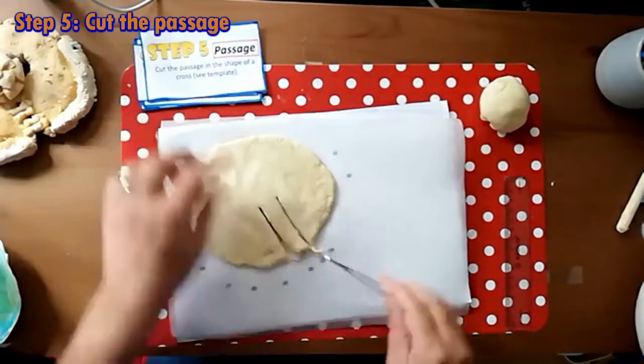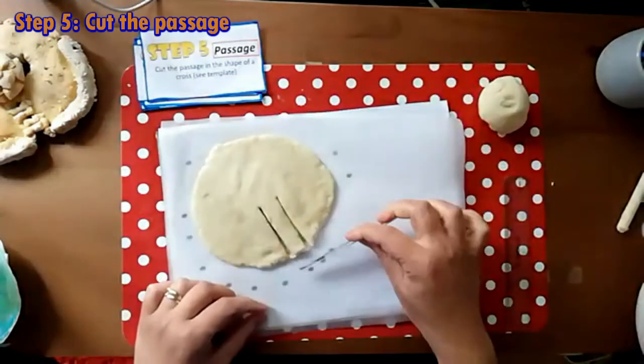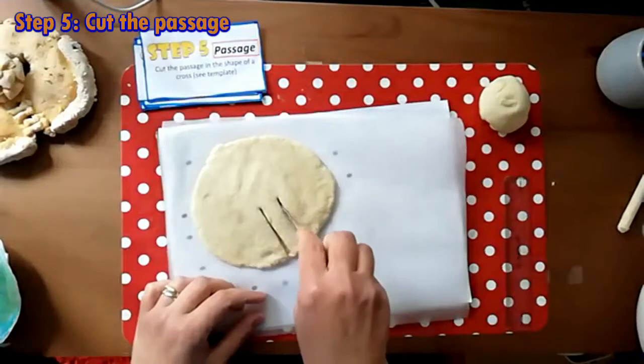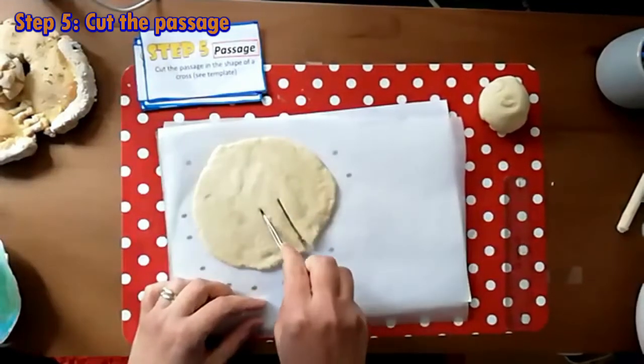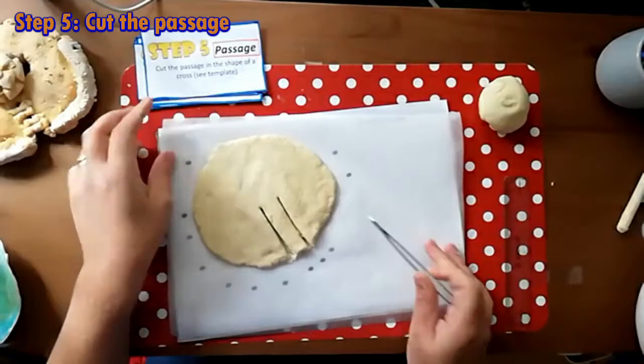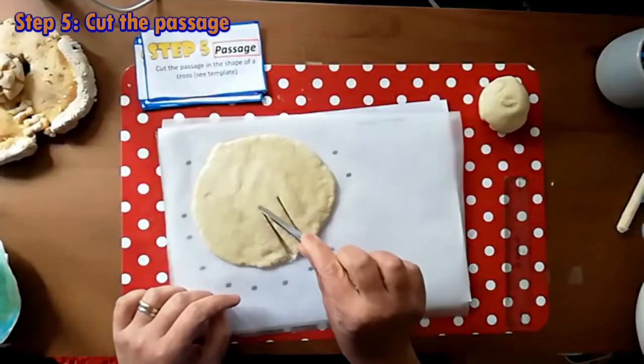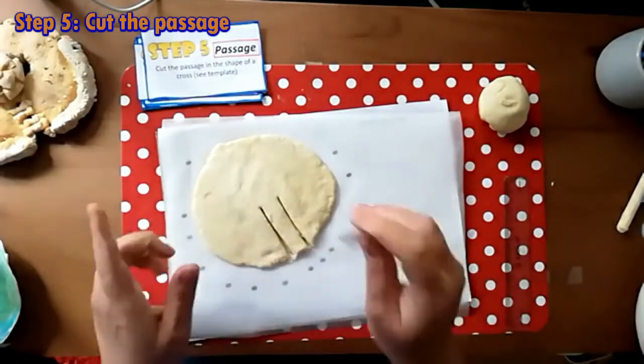And don't worry if little bits tear off, like a bit tore off for Francesca there. That's fine, because you can mold it afterwards. That's the great thing about working with salt dough, you can sort of patch it up. So once you've done the long bit, now we're going to make the cross part. So Francesca is going to go on the right-hand side first.